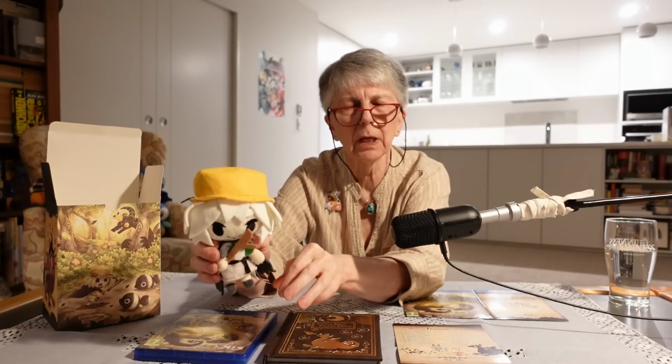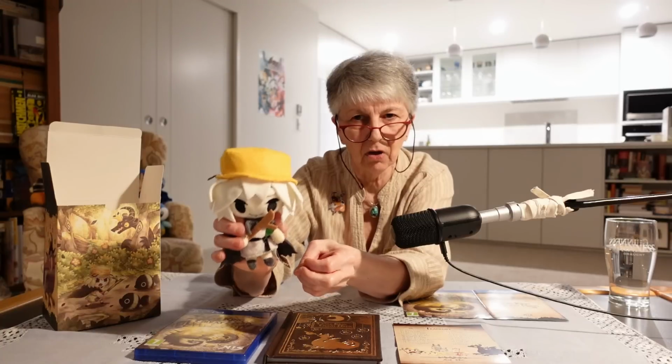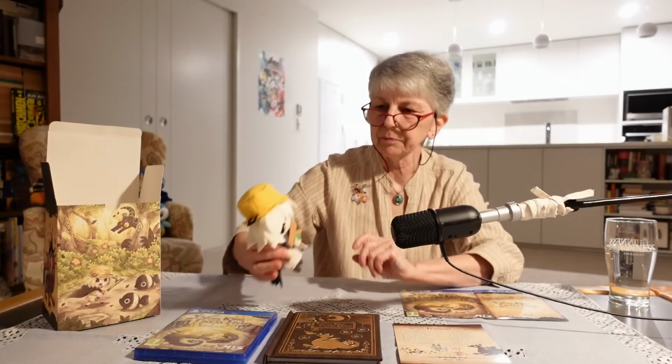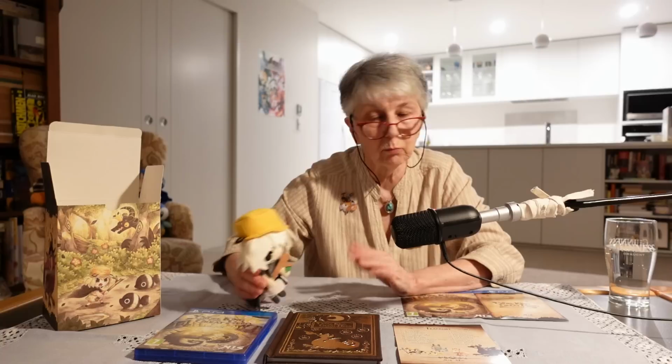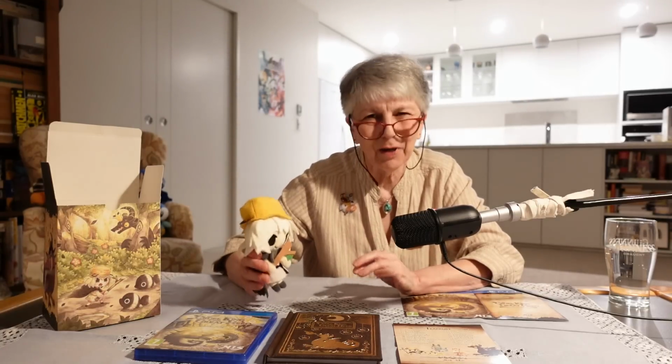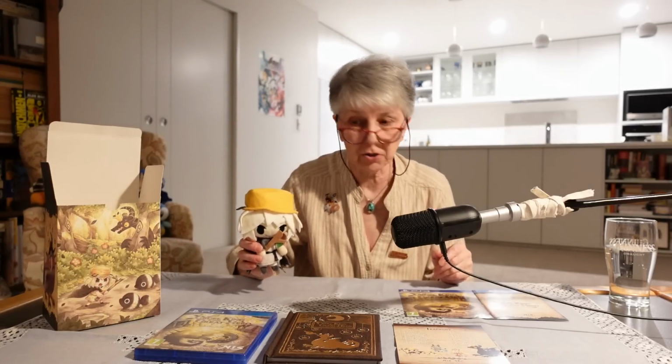For a smaller, less expensive type of edition. He is a nice little figure to have, I think. It's got everything I expect in a limited edition: an art book, a soundtrack, and a small extra.